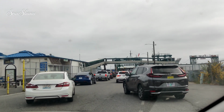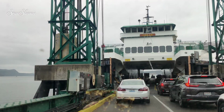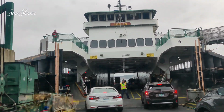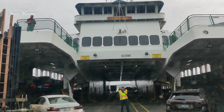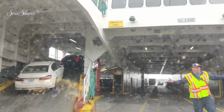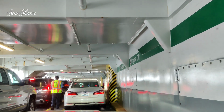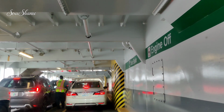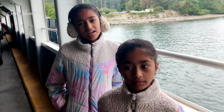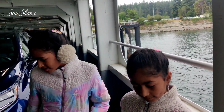You can see all these cars are lined up and all of these cars are going to go in one ferry. This is the parking area called the passenger deck. We're leaving our car here and we're going to go to deck 1, the seating area.